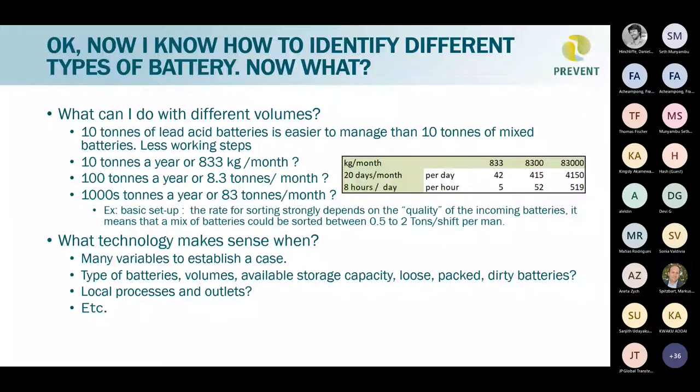What technology makes sense when? I would say that for 1 to 100 ton per year, maybe more, a simple table is sufficient, and people around to sort them. You need to have some buckets around you, well identified, and people can throw them inside. Some batteries, maybe don't throw them too hard, like lead acid batteries and lithium batteries. Maybe you can just dispose them inside the drums, but we will explain for the storage later.